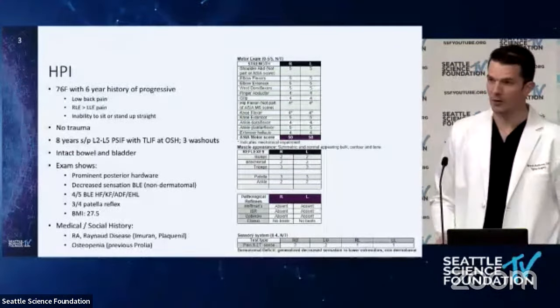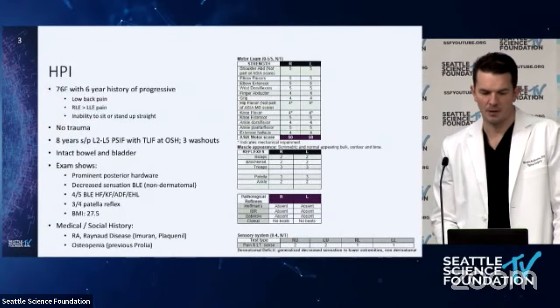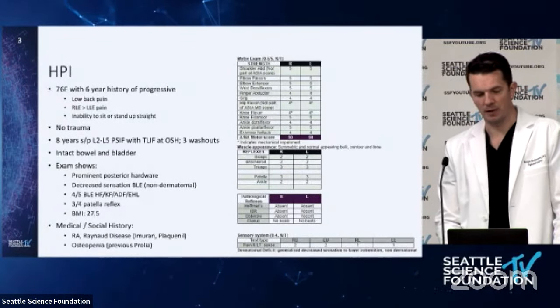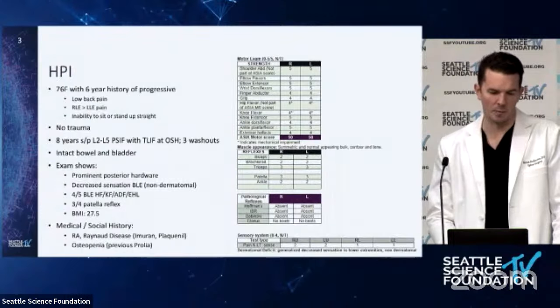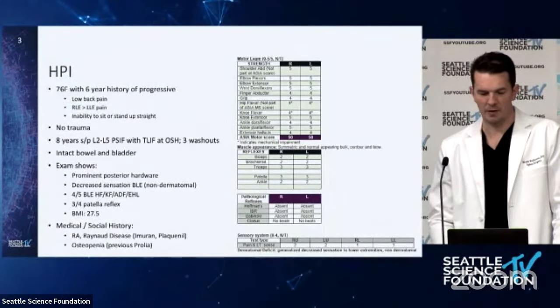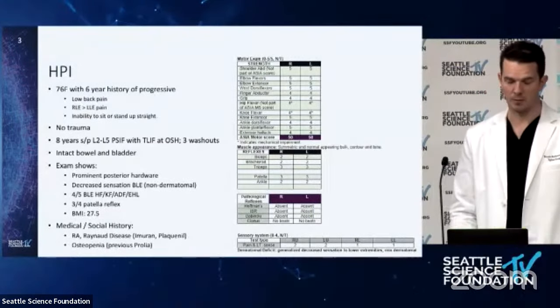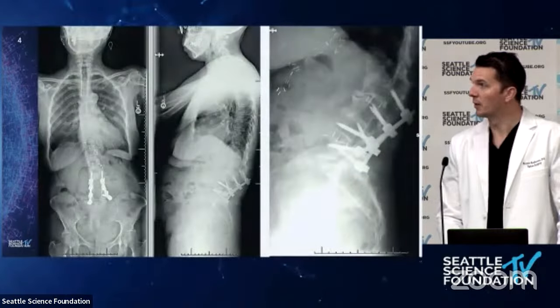On exam, she has very prominent hardware in her mid-back. She's got decreased sensation in both legs. She has weakness in both legs, hyperreflexia of the patellas, and she has a fairly normal BMI. Her medical history is significant for rheumatoid arthritis and renal disease. She does take Imuran and Plaquenil, in addition to osteopenia, for which she previously took Prolia.